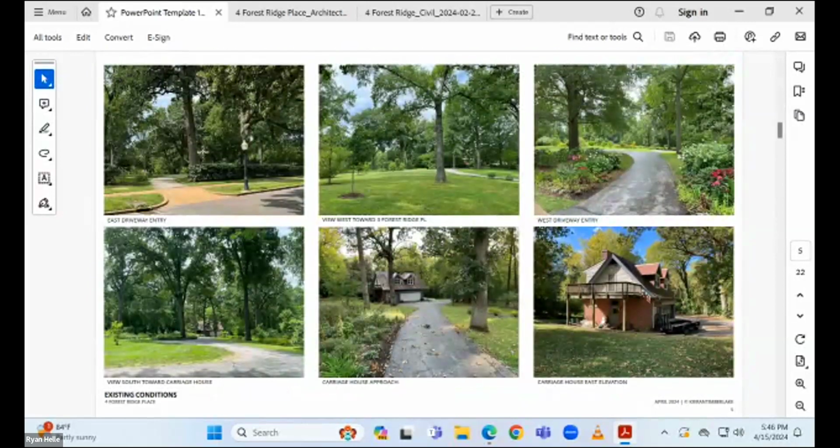A few more contextual photographs of the project, moving from the frontispiece of the property. The east driveway entry, which is the current curb cut. The driveway is currently macadam, blacktop, and the sidewalks, curb cuts, and entry drives are exposed aggregate. The view west in that middle upper row, with a view of number 3 in the background, showing some of the mature trees in the foreground of the property. And then finally, the west driveway entry from Forest Ridge Place.